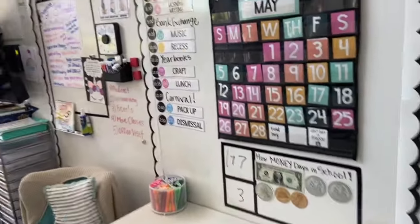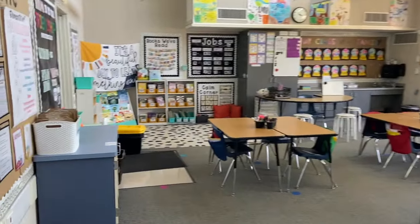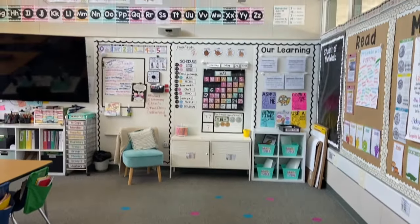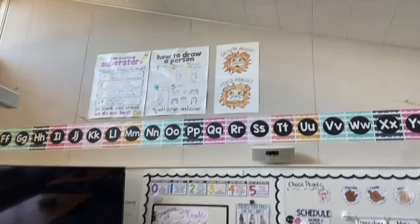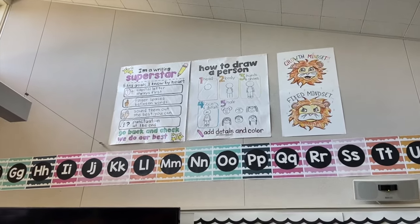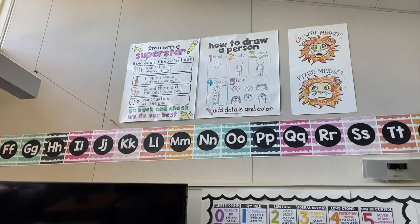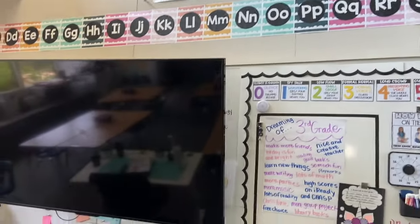So from this angle, the whole classroom is behind me. And then from the kids' point of view, they are just seeing everything that's right here. Up here, I just have my alphabet, my growth mindset and fixed mindset posters that my coworker drew beautifully. And then two of my most favorite posters from Mrs. Call's Campers. We sing the Writing Superstar song, and it's always nice to teach the kids how to draw people because they come in drawing stick figures.